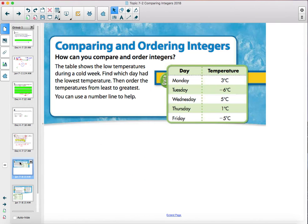Now, comparing and ordering integers. How can you compare and order integers? Well, you get a smart board, you set it up in your room, and that's what you do. They're relatively cheap these days.